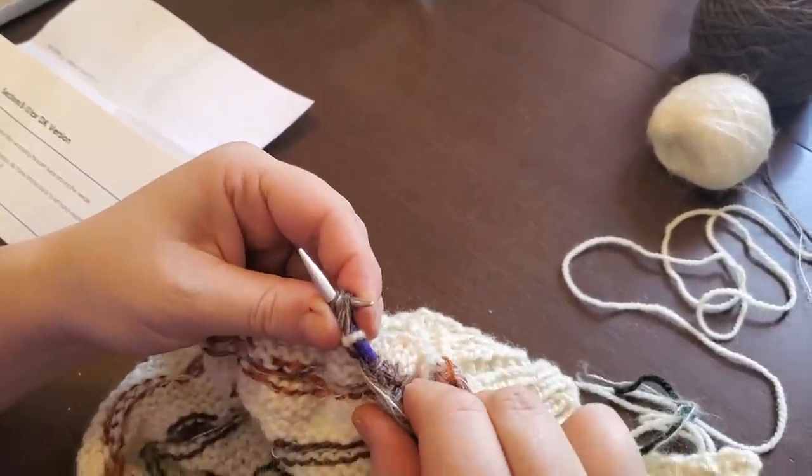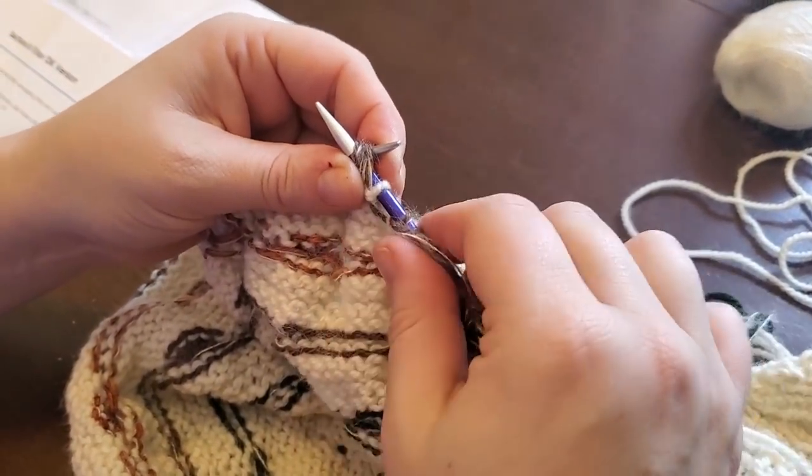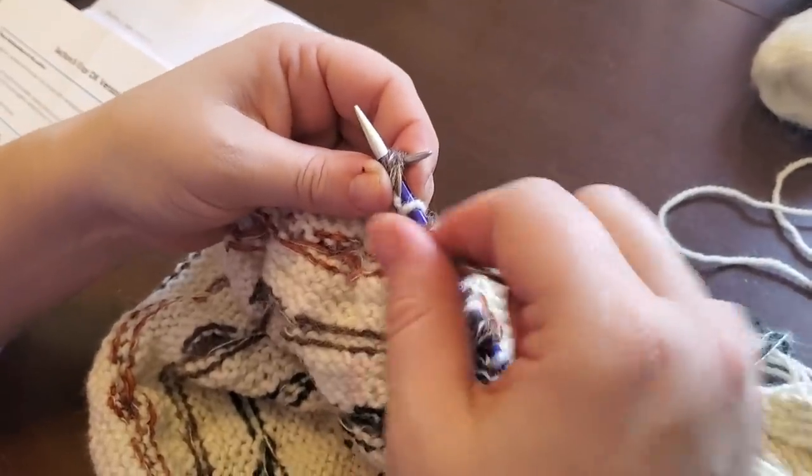Wait, and you know that you can just leave your needle? Yeah, I know. Okay. I just took it out the first time to show that that's a separate thing. And then now we're going to purl them all together.